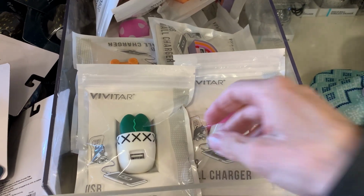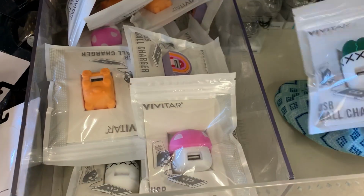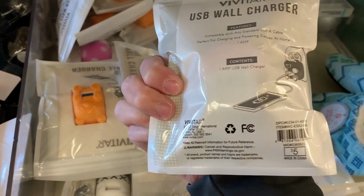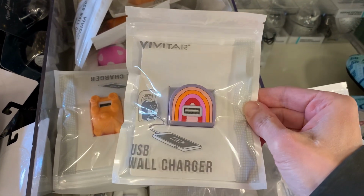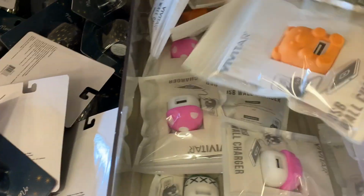Got some new spring-themed wall chargers here. First one here is a potted plant design. And this one's a mushroom. I have to admit, I kind of like the mushroom. It's cute. And here's a little rainbow. This one actually matches the wireless speaker we saw earlier. It's the same design. Here's a little teddy bear.